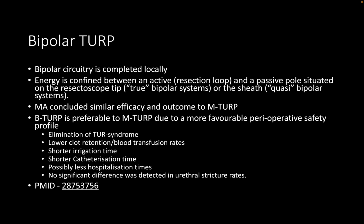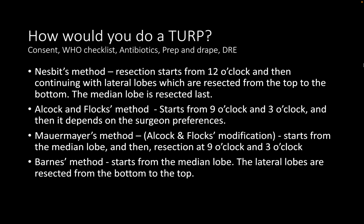Normally in the bipolar technology there is an active and a passive pole. The passive pole in the true bipolar is in the resectoscope itself, and this is in the Gyrus technology, whereas in the quasi-bipolar, it is in the sheath, and this is normally in the TURis technology. Okay. If you are doing TURP, what are the methods by which you can do the procedure intraoperatively?